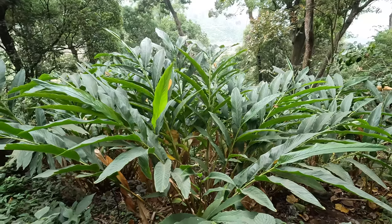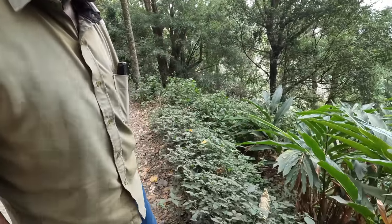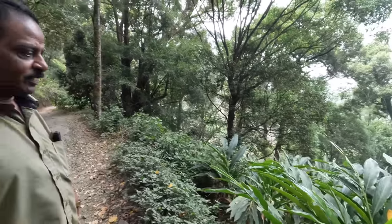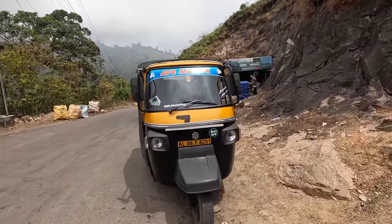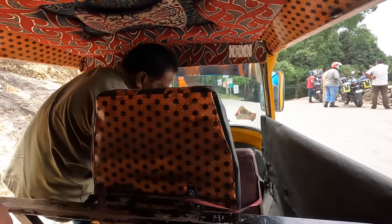Can you see any? No lychee. Not the season. No season, okay. June, July, August. It grows? Yeah. Monsoon. That's my birthday. Oh, monsoon, yes, with the rain. All right, we'll go back to the tuk-tuk. On to the next part of the adventure today.